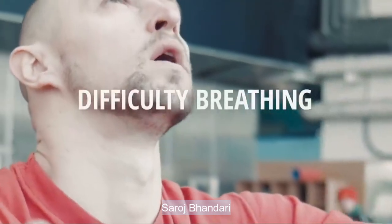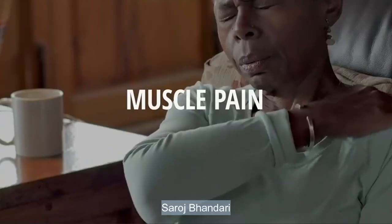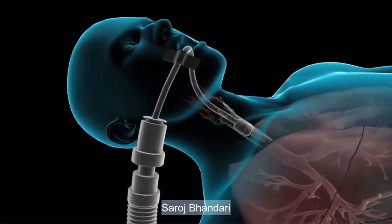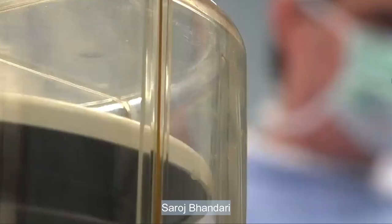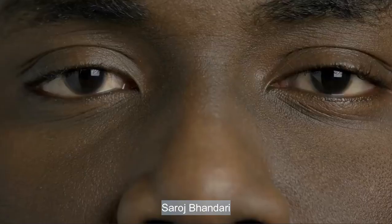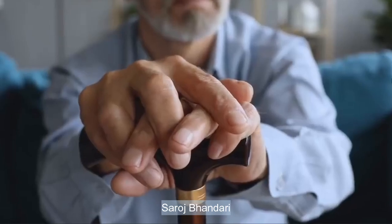Pneumonia may cause difficulty breathing, chest pain, coughing, fever and chills, confusion, headache, muscle pain, and fatigue. It can also lead to more serious complications. Respiratory failure occurs when your breathing becomes so difficult that you need a machine called a ventilator to help you breathe. These are machines that save lives, and medical device companies are currently ramping up production. Whether you develop these symptoms depends on a lot of factors, such as your age and whether you already have an existing condition.